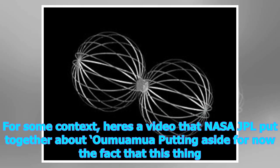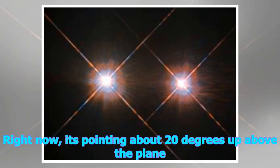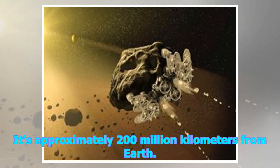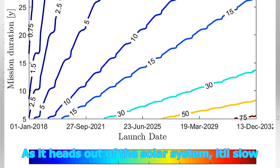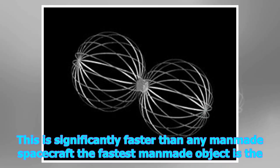For some context, here's a video that NASA JPL put together about Oumuamua, putting aside for now the fact that this thing bears more than a passing resemblance to Rama. You'll notice that Oumuamua has already made a swing around the Sun. Right now, it's pointing about 20 degrees up above the plane of the planets and heading toward the constellation Pegasus. It's approximately 200 million kilometers from Earth. As it heads out of the solar system, it'll slow down a bit to something like 26 km/s.